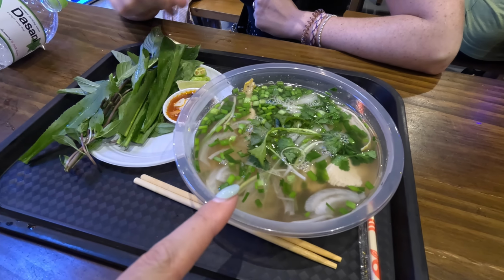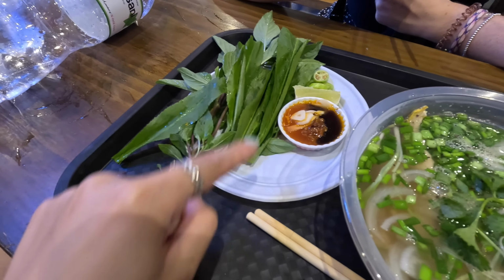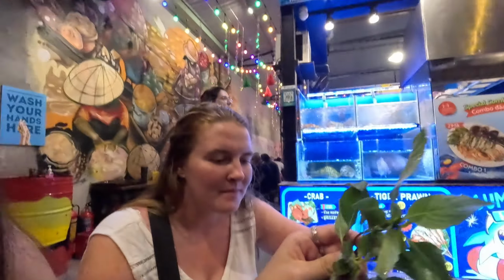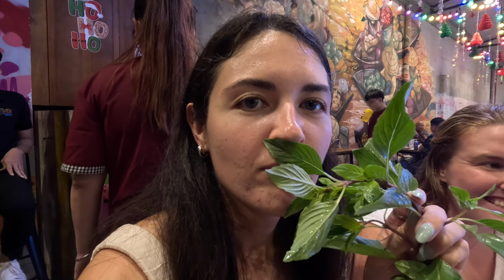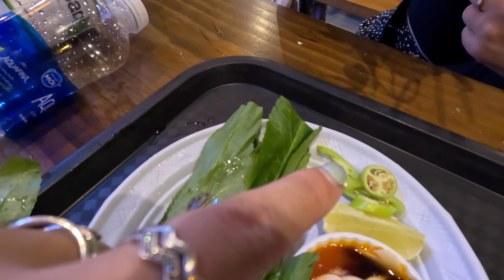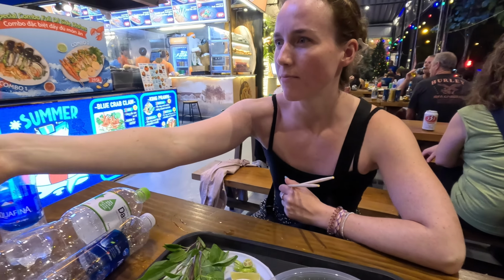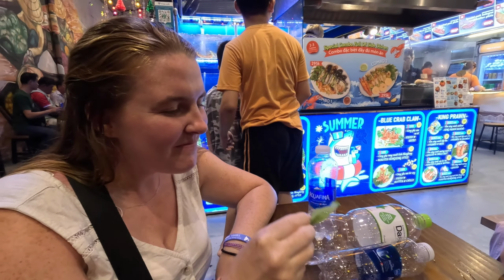You can see the noodle soup, and then there's loads of different herbs. This is Vietnamese coriander. I think this is Thai holy basil. Smells so good. Or maybe lemon basil, which is a thing in Vietnam. I think this is chili. You can smell the basil. Put your nose right to it. Can you smell the coriander?